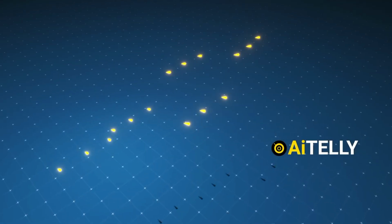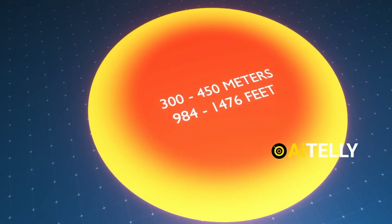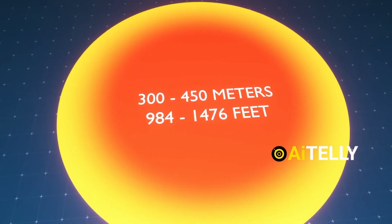The most prolific Scud variants had a circular error probable of 300 to 450 meters. This means that 50% of the missiles fired at a target would land within a circle of that diameter.